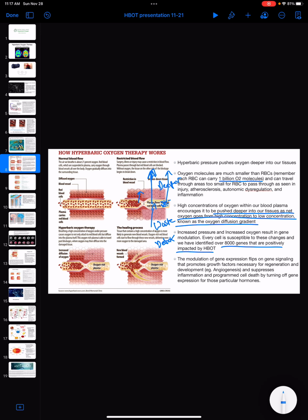And what happens is that when we increase oxygen, every organism, from algae to human beings, is susceptible to pressure and oxygen gradients and changes. We see it with people who have migraines or headaches when a storm rolls through and pressure decreases, and then a high pressure system comes in and changes, and it really affects people. But a higher pressure actually is very favorable, as it turns on gene signaling that promotes growth factors, which are hormones that are necessary for regeneration and healing. And it activates anti-inflammatory genomic responses, and it suppresses inflammation and programmed cell death, and turns off the gene expression for those.